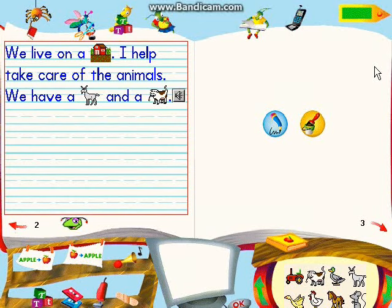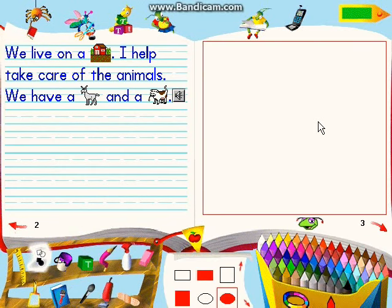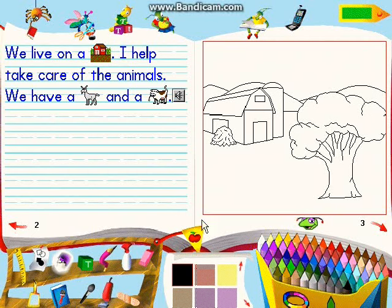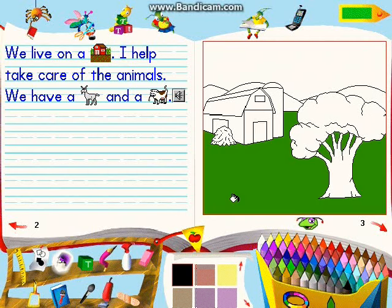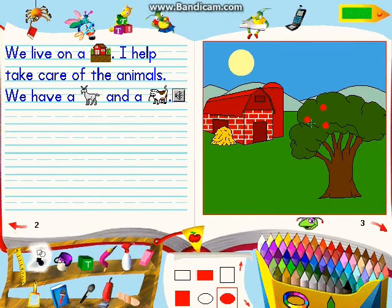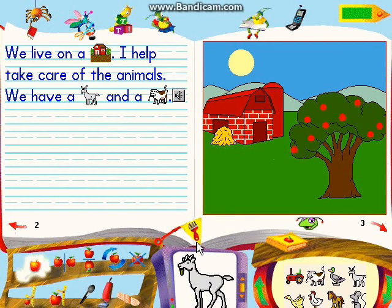To illustrate your story, click on the paint button, then choose one of the really cool paint tools. Create your own pictures or choose from a library of existing backgrounds that you can color. You can even add animated stickers. Resize, rotate, and turn them upside down. It's jam-packed with fun.